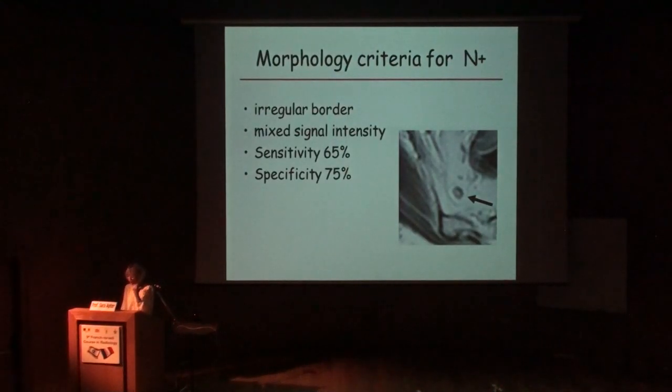Does morphology add to the sensitivity or specificity? Not really. We can try to look for irregular border or mixed signal intensity, but you have to magnify it by 10, by 20 to see, and usually they are so small, it's very difficult really to talk about all these criteria in a 4 or 5 millimeter node. And you see how far we are from ideal, it's more like the 65 and 75. It's not so good.